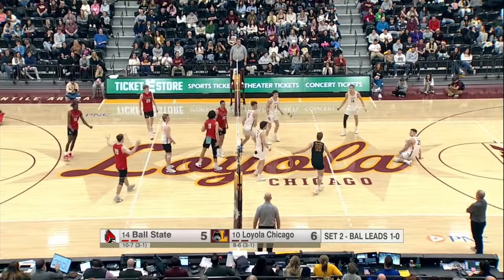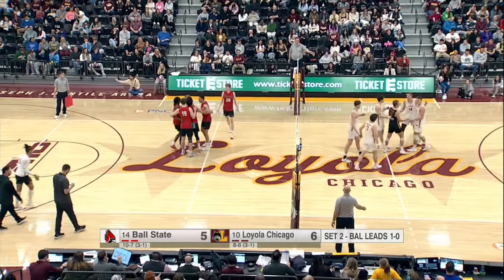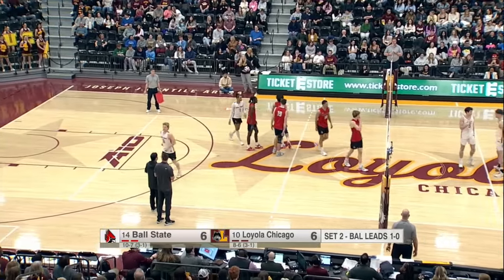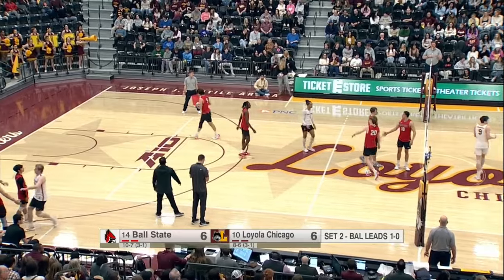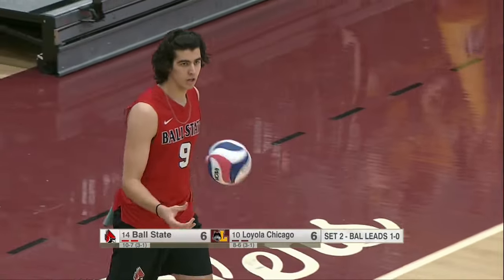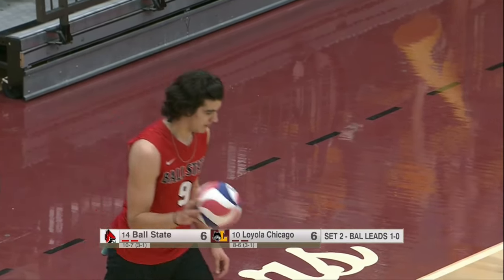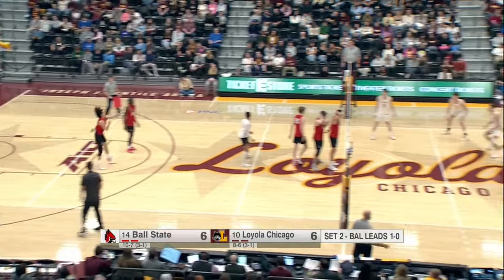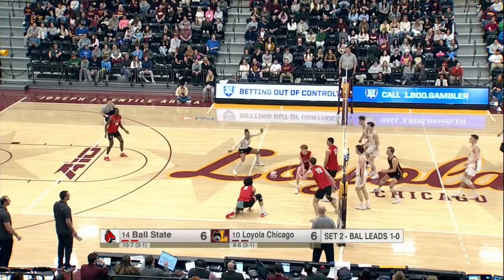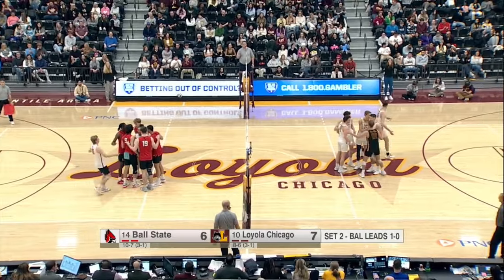Machado brought it back, and taking advantage was Wallace. That did hit the floor, despite a brief playing on from the Ramblers. Point, Cardinals. Both blockers went up against Machado, thinking he might dump the ball, ended up setting the quick to score. Machado, the freshman setter. Already 16 assists today. And then three Ball State players stared at that ball. None of them made a decisive move.